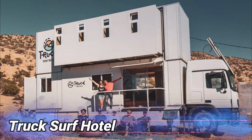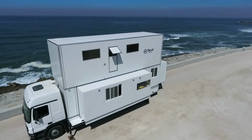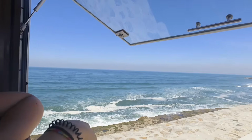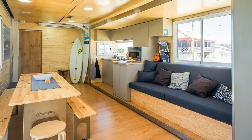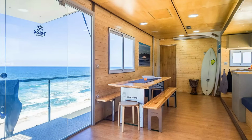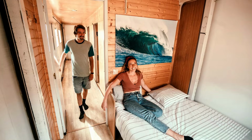Truck Surf Hotel. This is a one-of-a-kind experience that combines the thrill of surfing with the comfort of a mobile hotel. Basically, it's a converted truck turned into a cozy hotel on wheels, designed for surfers and adventure seekers. Inside, you'll find several bedrooms, a common area, a kitchen, bathrooms, and even a rooftop terrace. Every inch is cleverly designed to maximize space, with beds, storage, seating, and a small kitchenette.